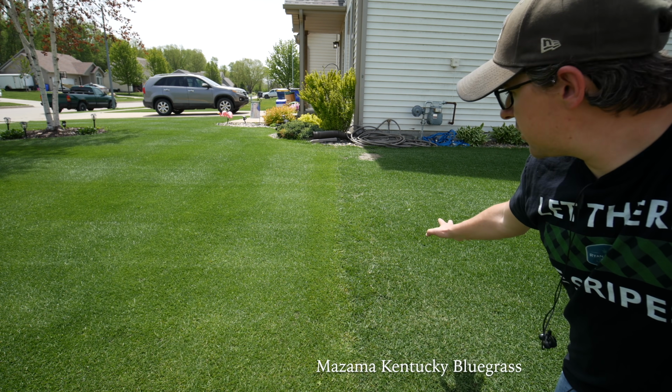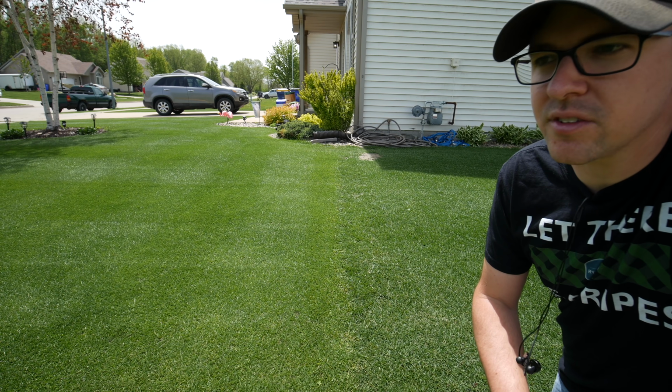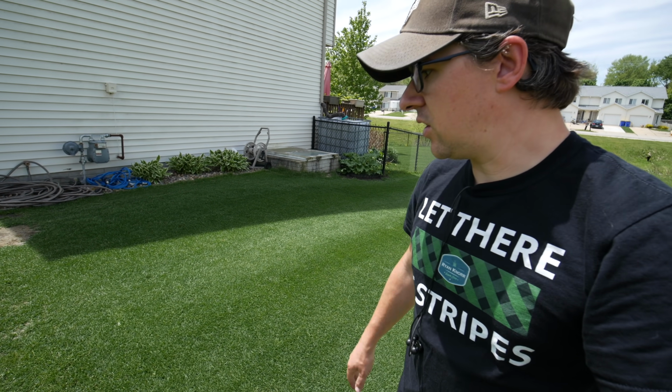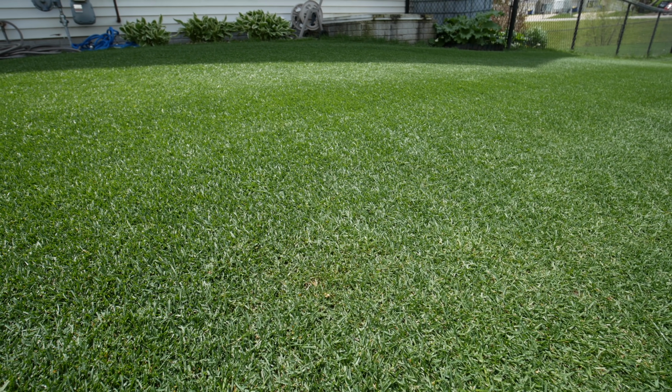The genetic color of this bluegrass right here is, so far in my personal opinion, the best that I have seen in person. Now, I haven't seen every variety. So far, it's the best one that I have seen as far as color goes. It's starting to thicken up really nicely as well. I'm cutting at 0.6 right now, somewhere right around there, and it has a nice smooth and even look to it.